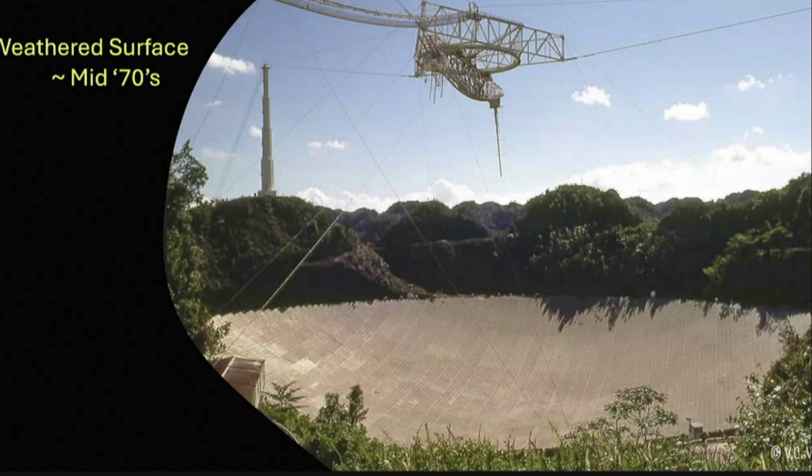On the other hand, this is a problem that fortunately solved itself because by the time spring came around the next year, the surface had oxidized enough so that the reflection was still there, but not as bright.